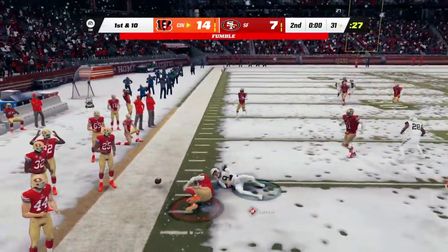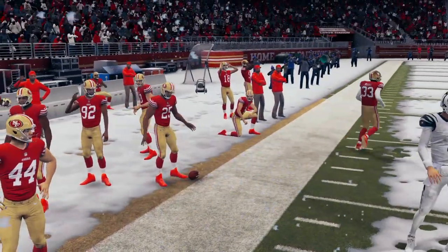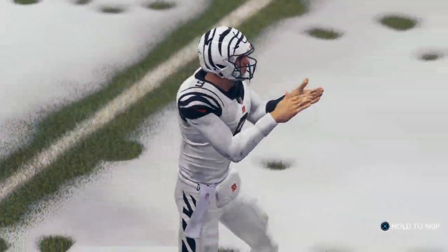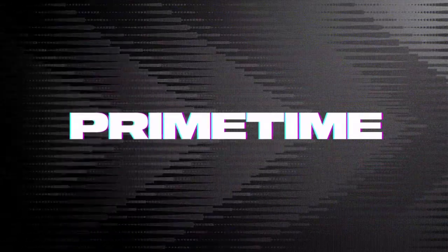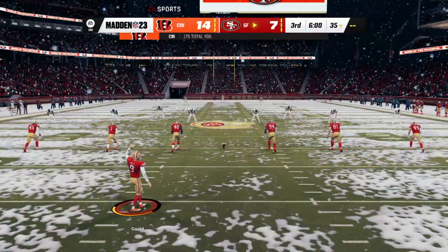And now look at this. Big gain, but a fumble. And this one will actually go out of bounds, so no recovery. And that is how we conclude this first half. And okay, so much for our halftime break. Apparently we're going to get right back to it.